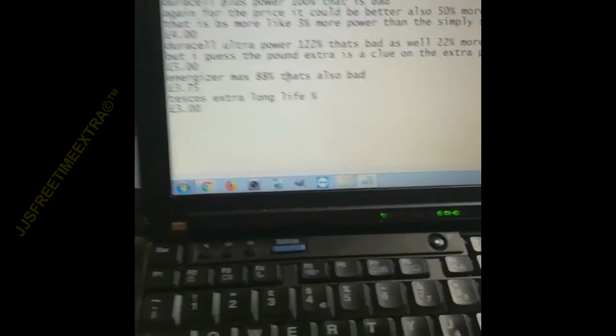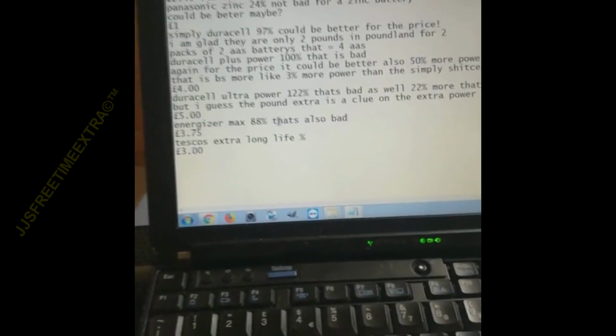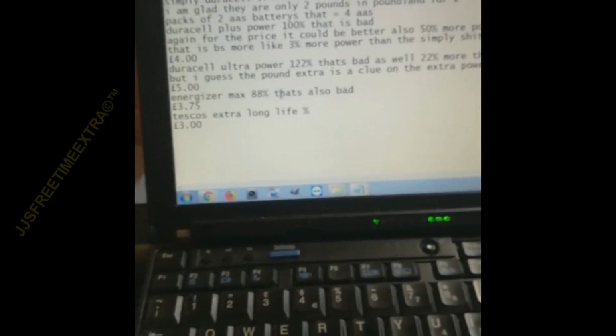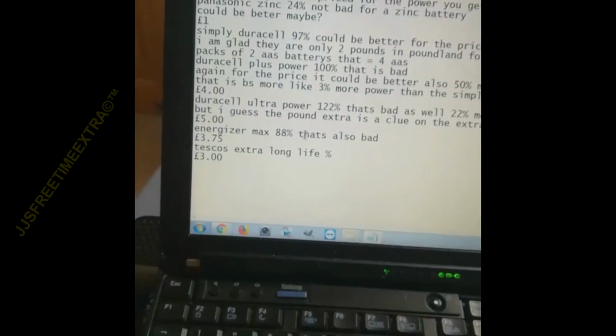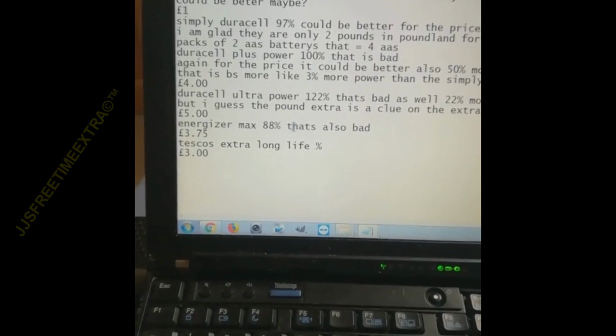It could be a false test because I was away while this charged up and the phone could have got to 88%, but I don't know how it could. I might do another test, because when I plugged it in again, it seemed to work again, so I don't know if there's a tiny bit of juice that could squeeze out. But we'll move on to the Tesco one, shall we?